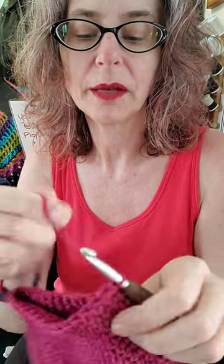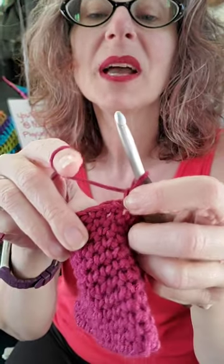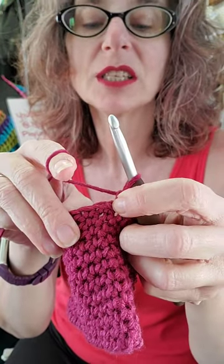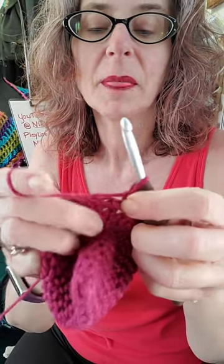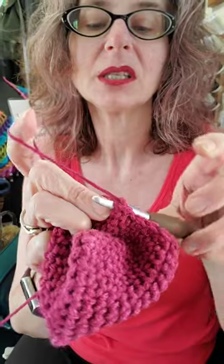I have slip stitched that 16th stitch. So now I am going to chain one. I'm going to skip the slip stitch that we just made. And then I'm going to work back in my stitches 15.